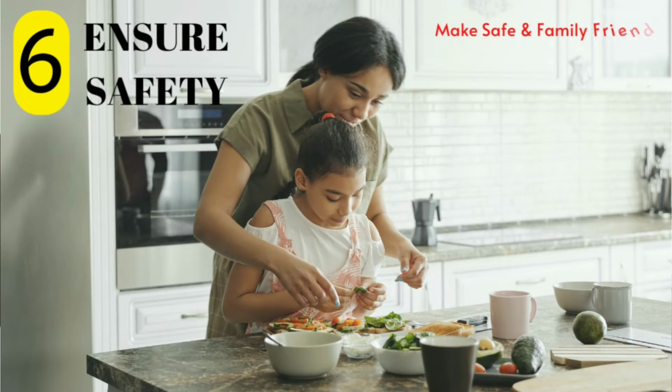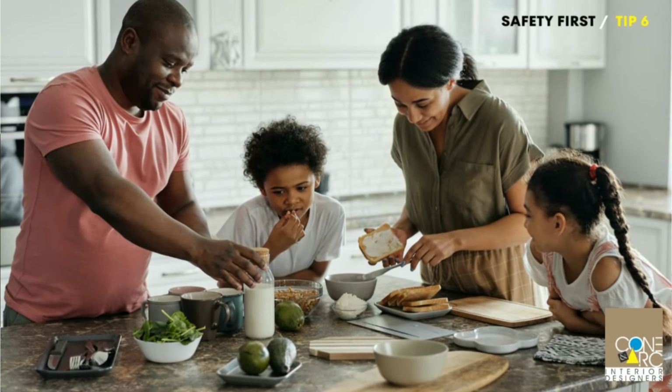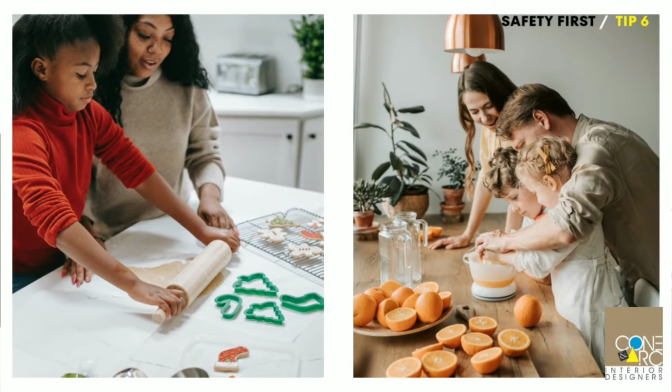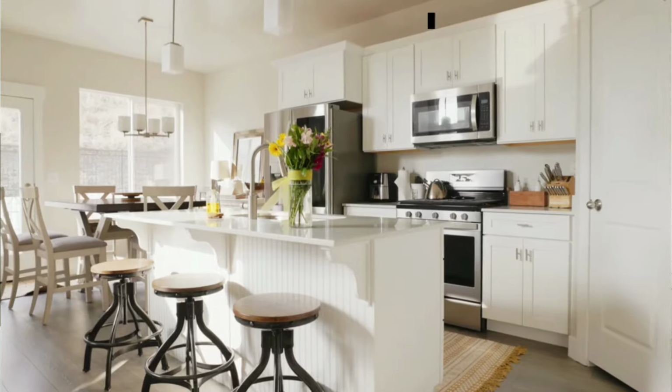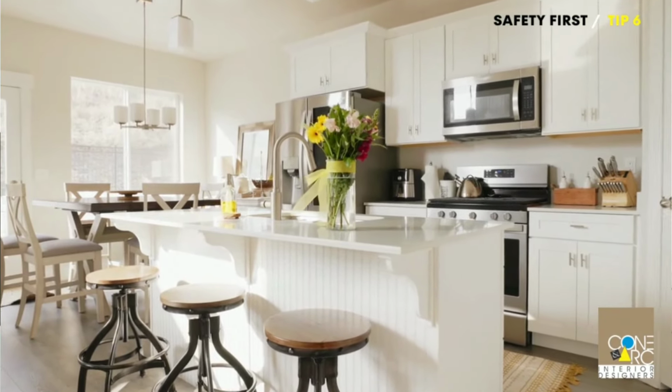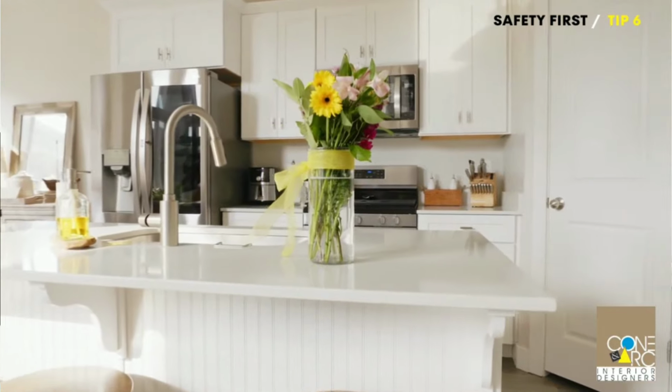And here goes the last tip, that is tip number 6, ensure safety first. Make your kitchen as safe and family friendly as possible by planning for good visibility to other rooms, a cooking worktop having round edges, slip resistant floor and ovens located at adult height to minimize the chances of accidental burns.